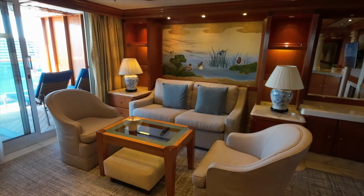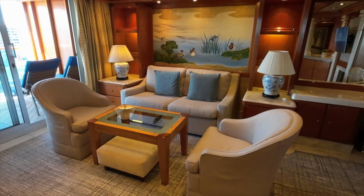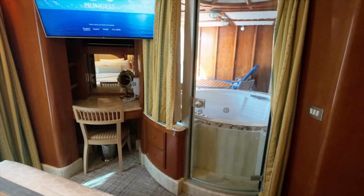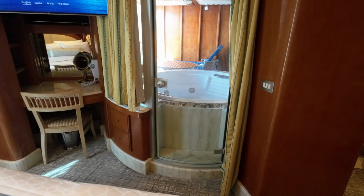Irrespective of how many passengers are booked into the cabin, your bid will apply to 2 passengers. That means if you're successful in your bid and you're sailing solo, you'll be charged for an upgrade for 2 travelers. Cruising with 3 or 4 passengers, the cost will still only apply to the first 2 passengers in the room.